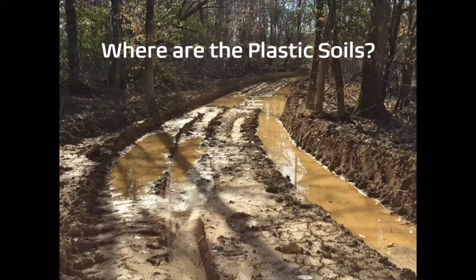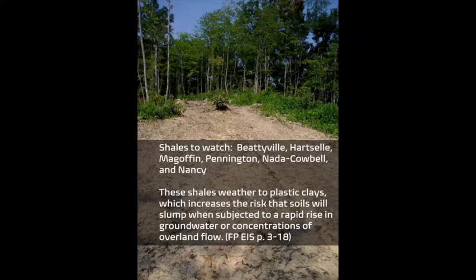So where are the plastic soils across the landscape? In our forest plan EIS, it does indicate that we have these Mississippian geologic shale formations that weather into plastic clays that, when we have a rapid rise in groundwater, are susceptible to slumping. And most of these formations are found in the lower slope positions down in the riparian zone to start with, so they're wet.